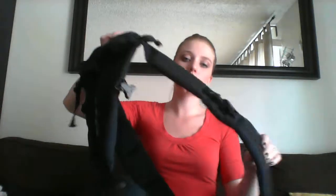I find though that now that he's a little older, we've been using this other carrier more often. This is the Beco, and I don't remember exactly which one. I feel like it's the Gemini, but I'm not positive. But it has a lot of different settings to it, and I can go into much more detail in another video if somebody actually wanted to see it. But we do really like it.